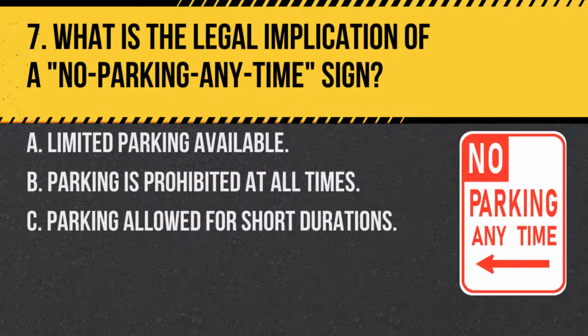Question 7. What is the legal implication of a no parking anytime sign? A. Limited parking available. B. Parking is prohibited at all times. C. Parking allowed for short durations. Answer: B. Parking is prohibited at all times. The no parking anytime sign means that parking is not allowed at any time in that area.